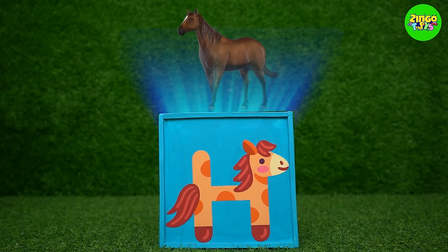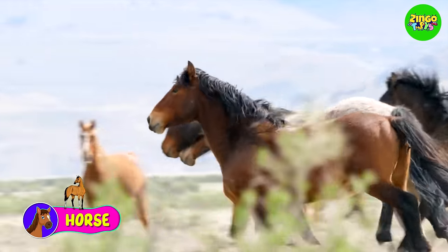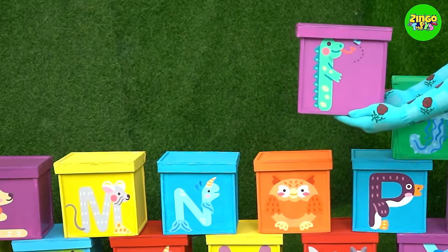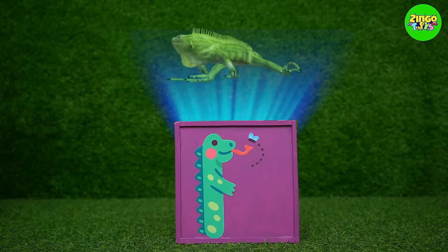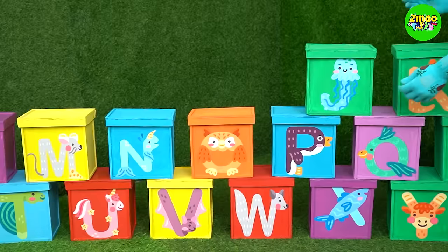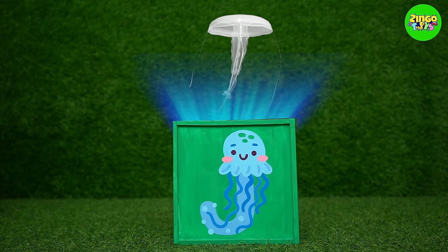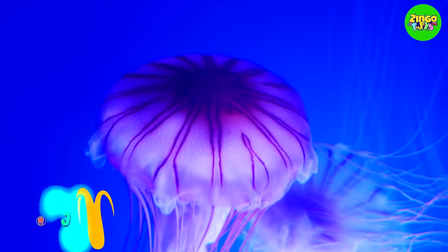H for horse. Wow, horses can run very fast. I for iguana. Did you know iguanas are very popular pet lizards? J! J for jellyfish! Whoa! Jellyfish are so beautiful!